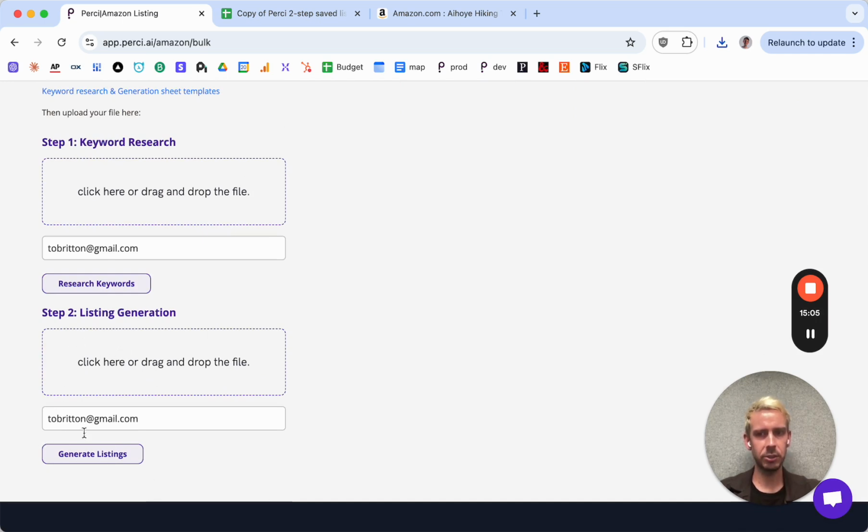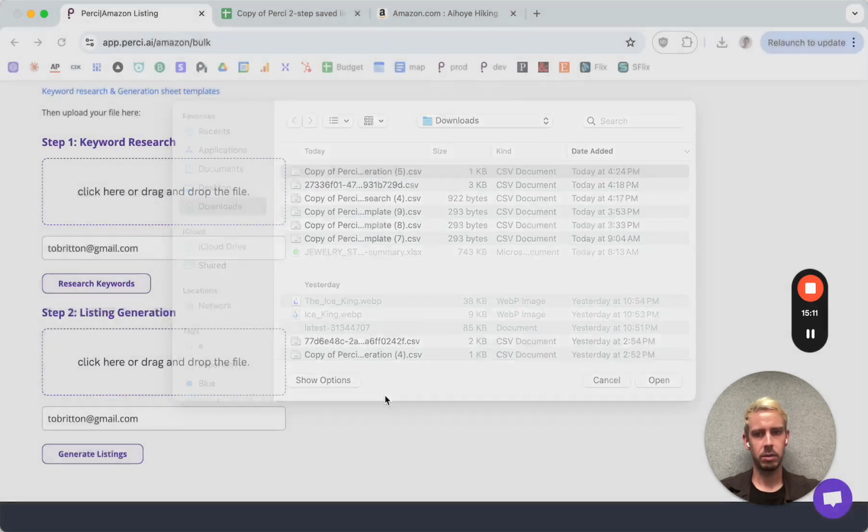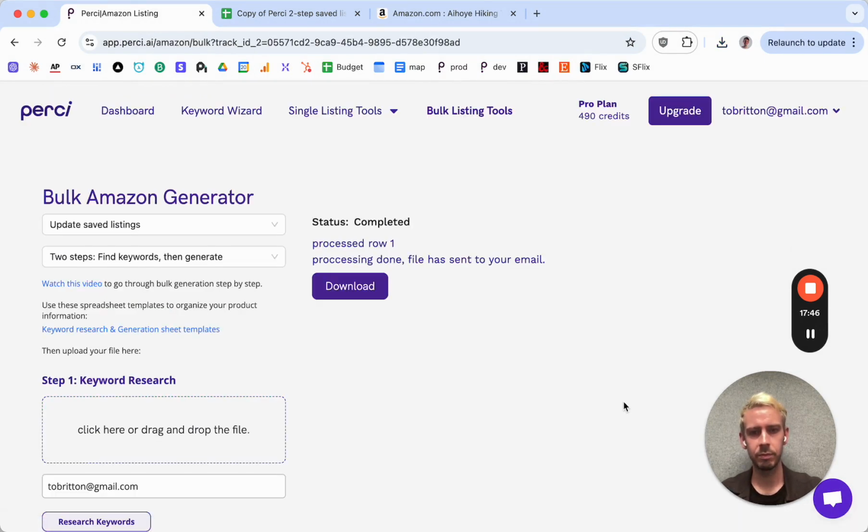And now I'm on the listing generation step. So here I'm going to upload this file and I'm going to click generate. Okay, our listing is finished. You can click download to get the file.